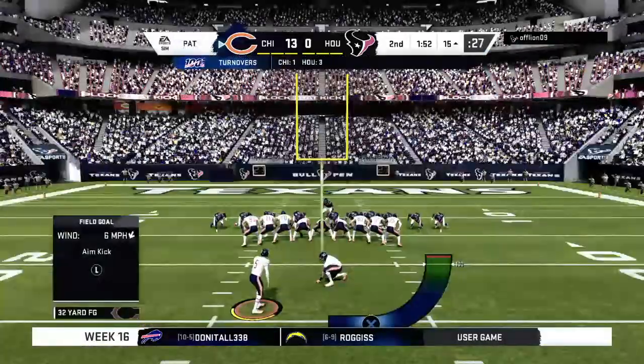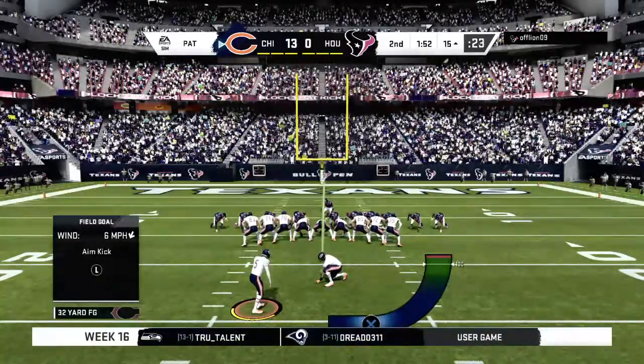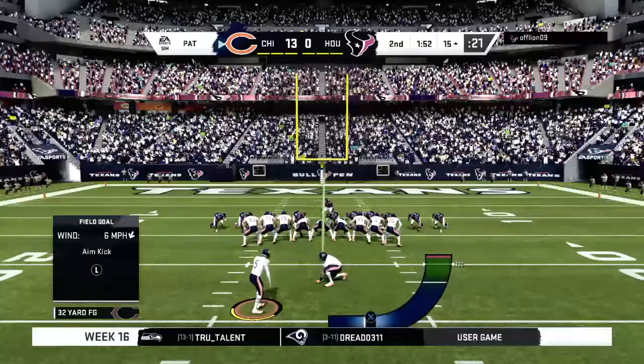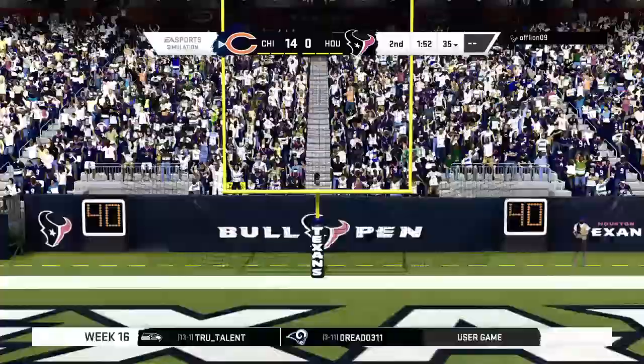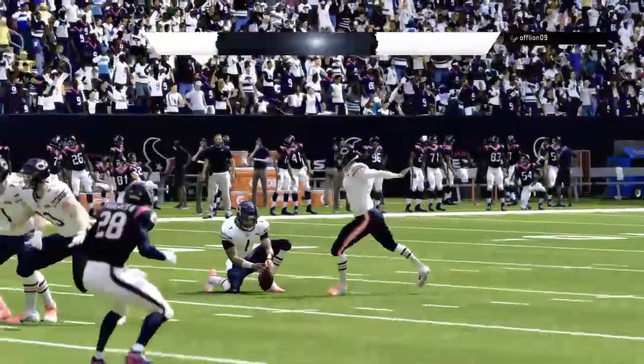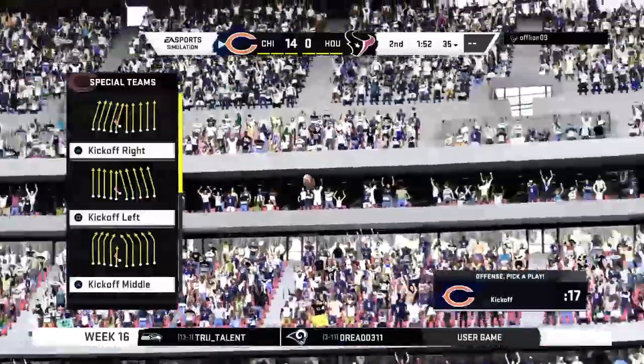Prater on to add the extra point. And it's good to make it 14-0. Makes the score Bears 14, Texans nothing.